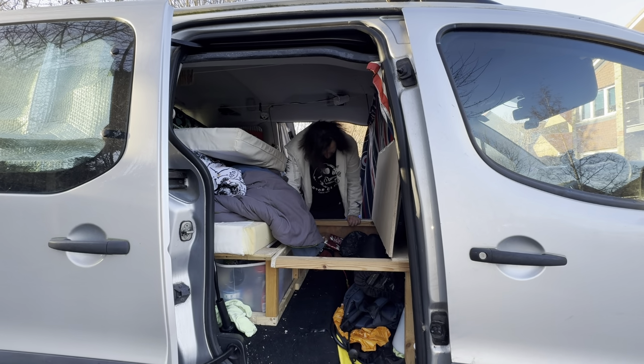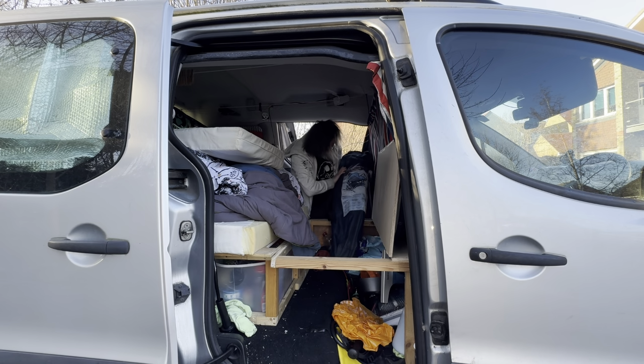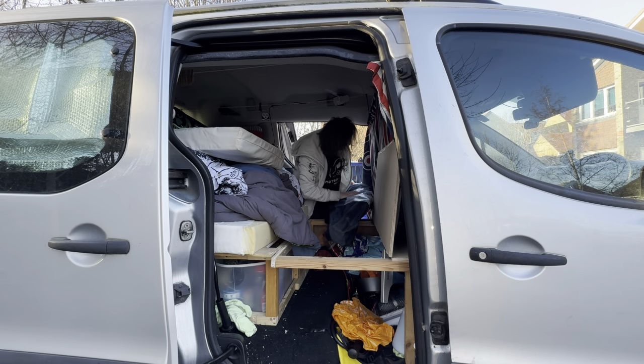Oh dear, come here. Right, here we got is my hammock chair. That is what I use as well, so that's not going anywhere, but it's coming out for now because we're having a good sort out. Oh, this is fun.